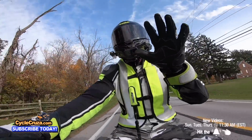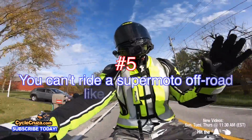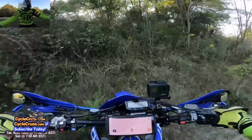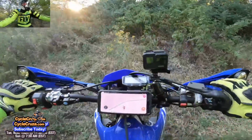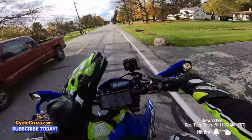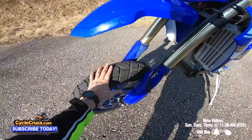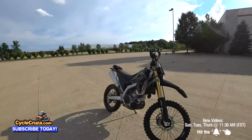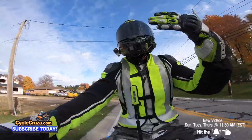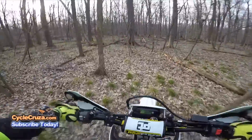Number 5 thing that you don't hear about with Supermotos, hardly anybody talks about this, is that you can take Supermotos off-road, right? You see me doing it, but you cannot ride a Supermoto off-road like a dirt bike at all. You have to ride it completely different off-road because Supermotos have 17-inch wheels, whereas the dirt bike has a 21-inch wheel on the front and an 18 on the back. So a dirt bike navigates over logs a whole lot easier than a Supermoto with the 17-inch front wheel.